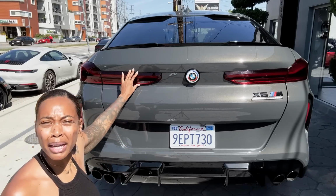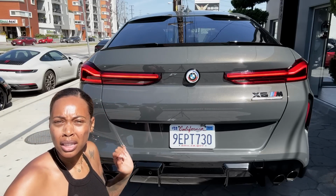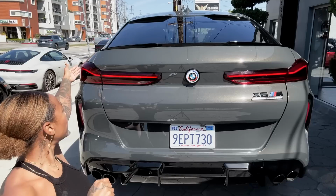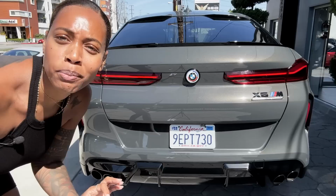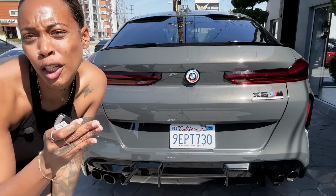Also, let's talk about the lights. The lights are out of control. You see how big and long they are? They take almost the whole trunk, and on the side too. And there are more lights right here. That's super, super cool. I like that. You know, I want to see what the front looks like.